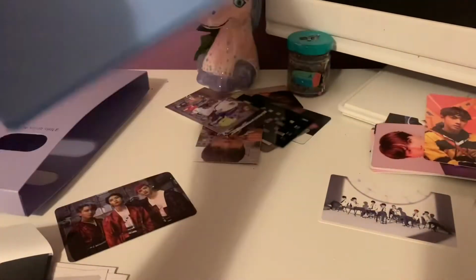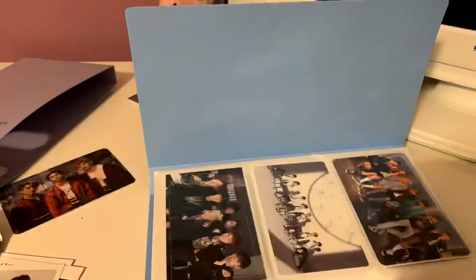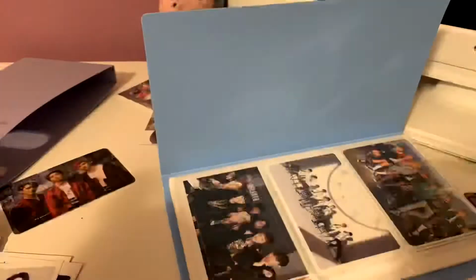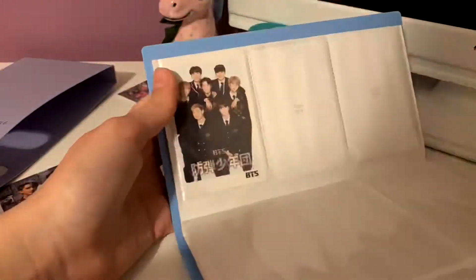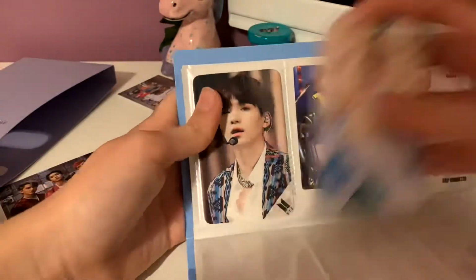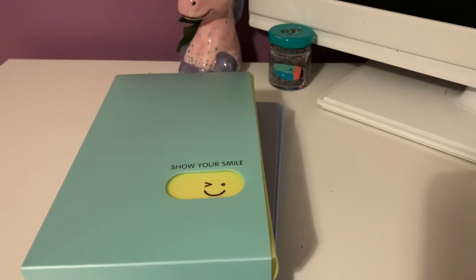Now I get to use the new folder. It's the same as the old one, just in different colors. So let's go. Okay, I finally have done them all. Oh my god, that took longer than I thought it would.